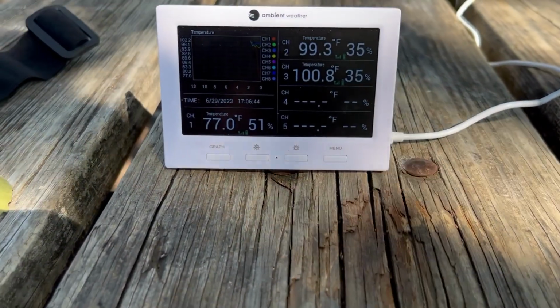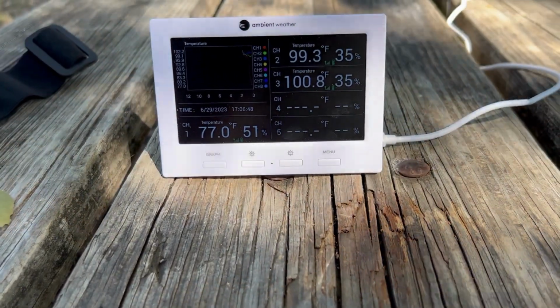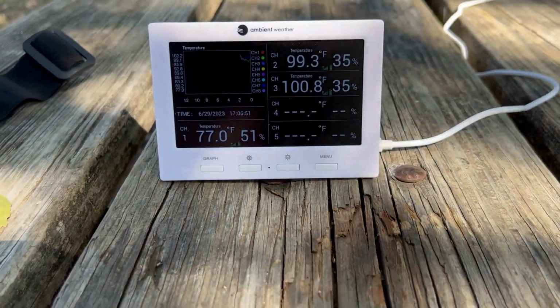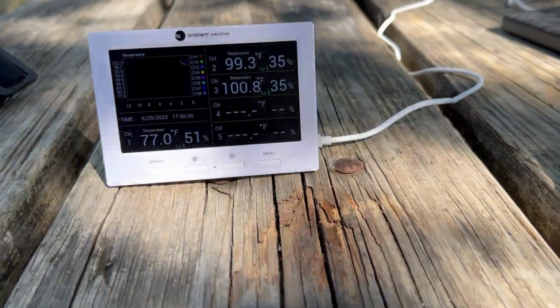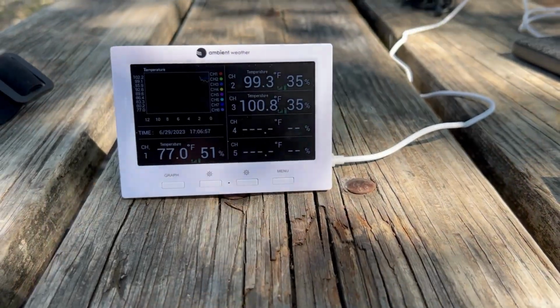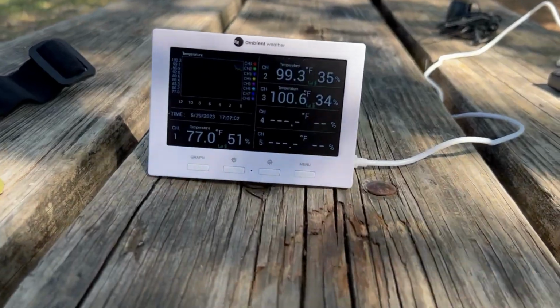So again, time there is 17:06. 77 is maintained inside in the Crucoon and the Duo, even after taking out the Zero Breeze, which is great. 99.3 is still the air temperature, and 100.8 is the pre-AC reading inside here. Let's see where they go. We'll give it some time to settle.